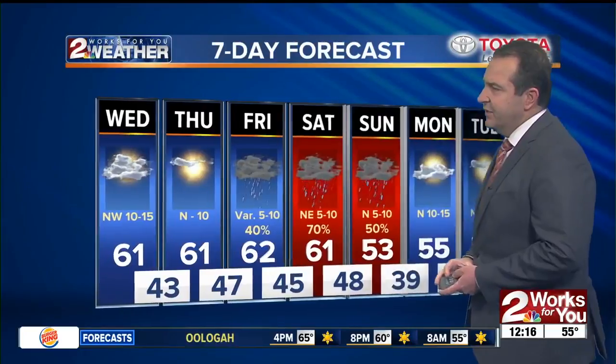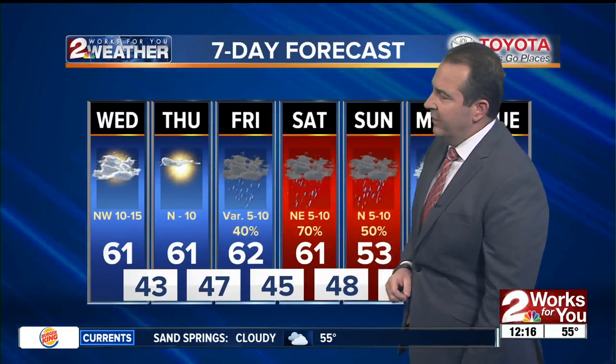After hitting the lower 60s today, a few spots may only hold in the upper 50s, especially northwest of Tulsa. For tonight, we'll see mainly clear skies. Temperatures will drop into the low 40s here in Tulsa. Some of the outlying areas right around 40 degrees. Tomorrow, we'll see temperatures back in the lower 60s. We expect more sunshine tomorrow than what we're seeing out there right now. A northerly wind at about 10 miles per hour.